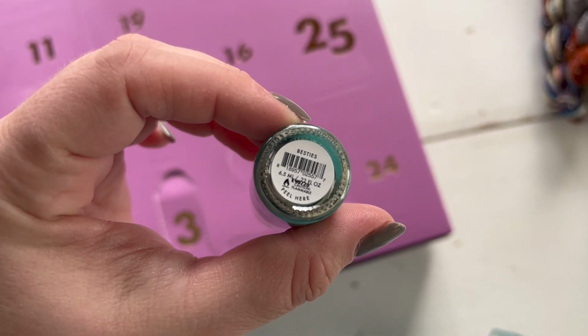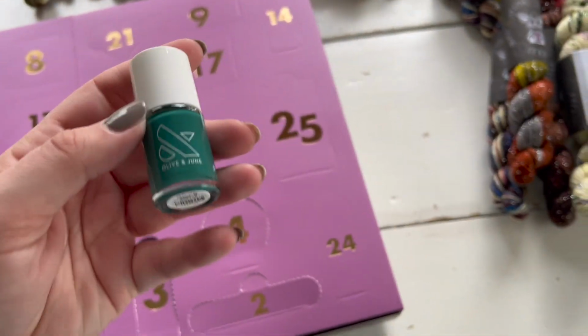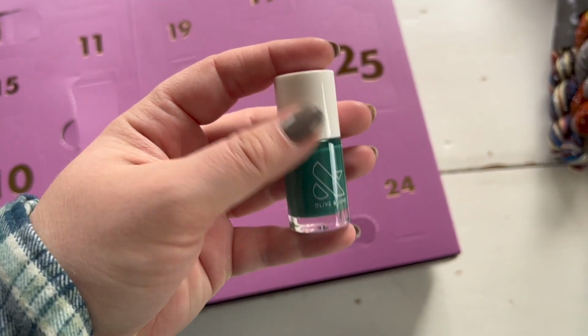Oh, of course I have it upside down. Besties. And it's like this pretty cooler green color, kind of like a nice pine green.